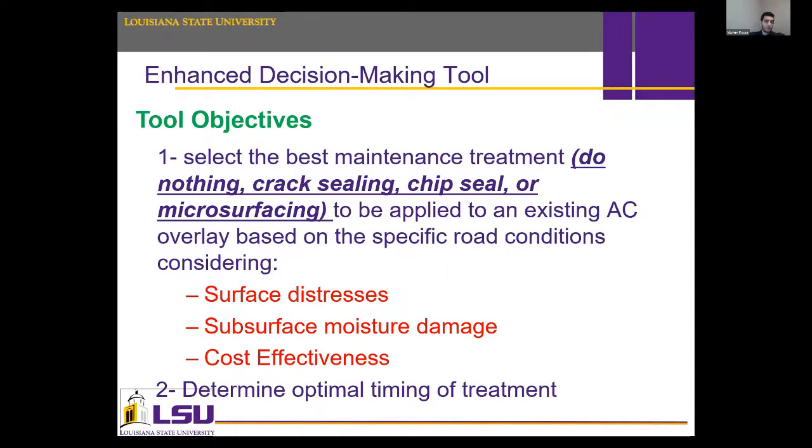So the objective of the tool is to select the best maintenance treatment, whether it's do nothing, crack sealing, chip seal, or microsurfacing, to be applied to an existing asphalt overlay based on the specific road conditions. So let's say that you have an asphalt overlay, and at some point you want to know which treatment you need to apply, whether it's do nothing, crack sealing, chip seal, or microsurfacing. So the tool would help you with this task.